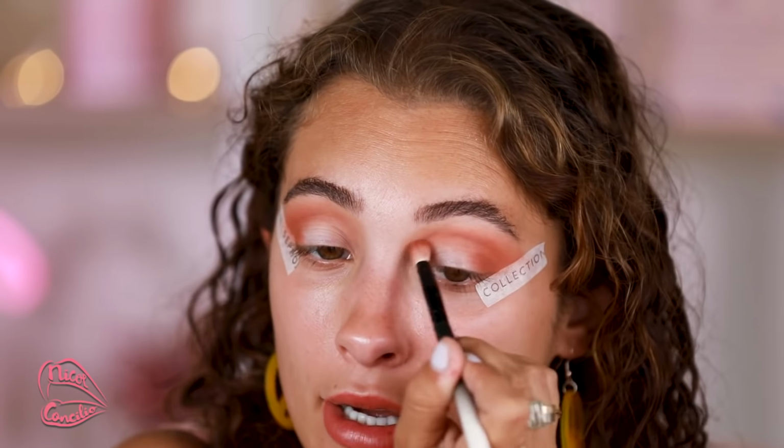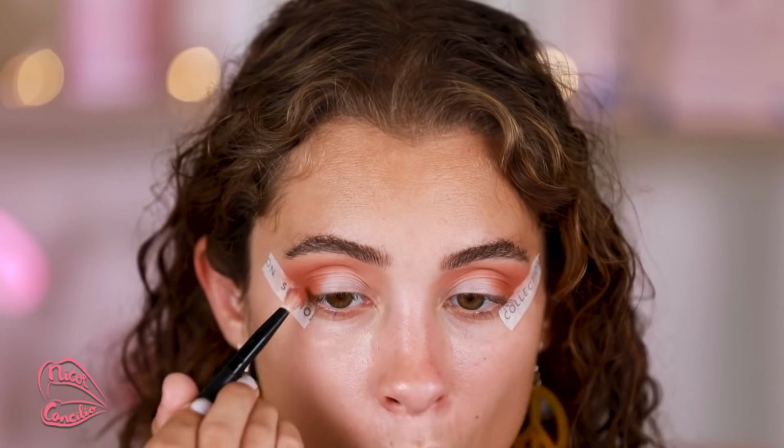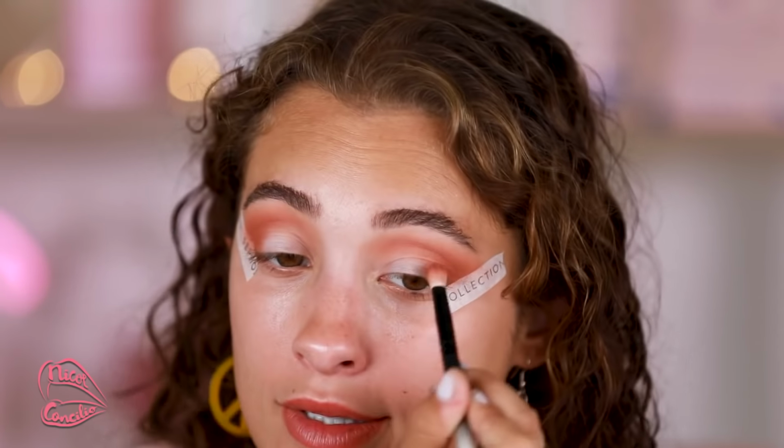I'm also going to take some of that Hot Cocoa shade on the lid as well, and I'm putting it halfway. I'm not going too crazy because I'm not really sure what direction I'm going in just yet. Whenever I do my makeup looks, I never really plan them out. I just go with what I feel. I know some people will actually plan out their looks. Me, however, I'm a procrastinator, so planning things out isn't really my style.